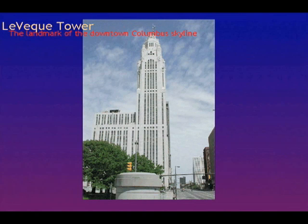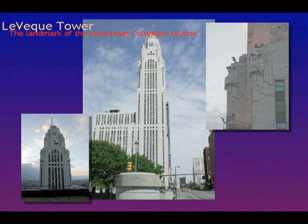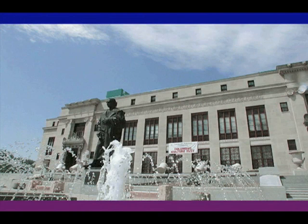Built in 1930, Levesque Tower was once the tallest building in Columbus. It currently houses the Palace Theater, one of Columbus's major performing arts halls, which you will learn about later in the presentation. Columbus City Building has the usual hustle and bustle of a large Midwestern city.